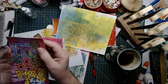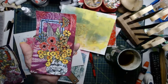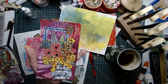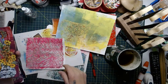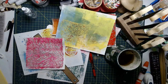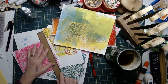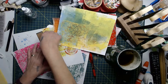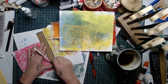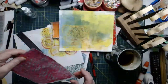So I do these floral collages with my gel prints. I use the vase, and I hand cut all the flowers and the leaves and everything. That's what I'm doing right now, deciding what's what. And quite often I use it as an ATC background, or maybe a monster or a robot, when I'm doing critters. If you look at the texture on this, that would make an awesome Goonie bird.